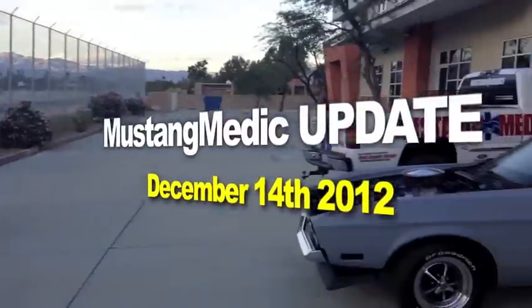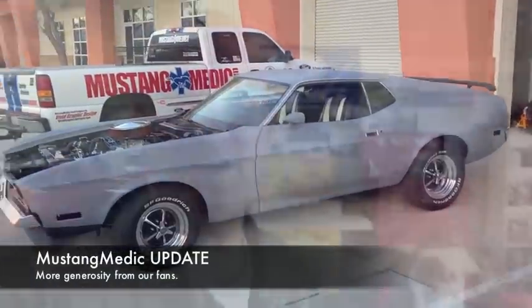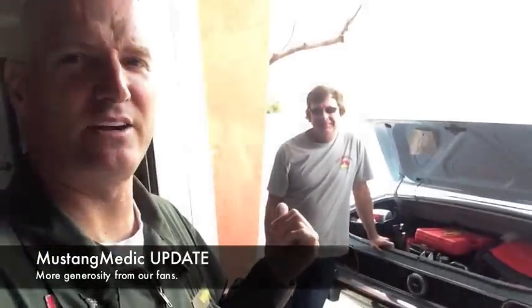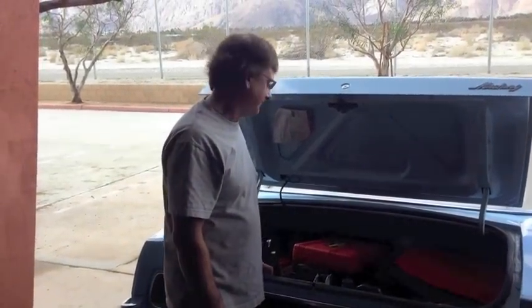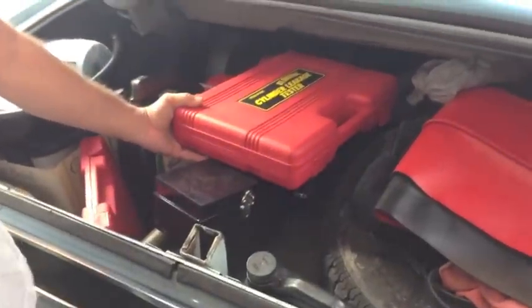Mustang Medic update. Check it out, guys. He's back. And this guy's a generous guy, man. Not only is he giving us a car, but now he's brought a bunch of tools for us to use over here. Look at what Gary has brought for us to use in our repertoire of tools. It's quite amazing. What do you got for us, man? Oh, look, he's got a trunk. It's like Christmas time at Mustang Medic, and your sleigh is a 73 convertible. How cool is that? I've got tools for all my future cars.